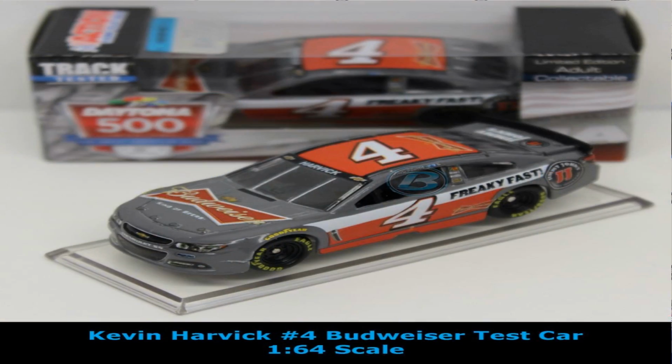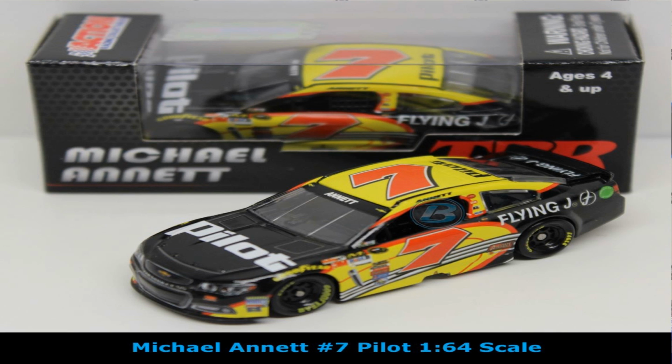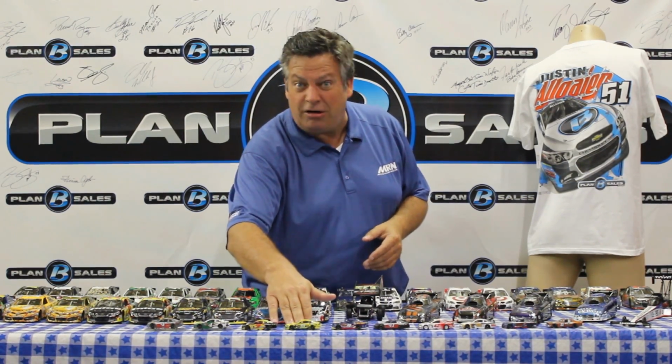We've got some 1/64th scale cars as well. Kevin Harvick's Budweiser Jimmy John's test car is available in 1/64th, as well as the Hunt Brothers Pizza car, available right now in stock. Michael Annett's Pilot Flying J Chevrolet, available in 1/64 scale. And here's Carl Edwards' Subway Ford, another one of those historic cars. Carl leaving the Ford camp, leaving for Joe Gibbs Racing, so this would be a neat car to have for your collection.